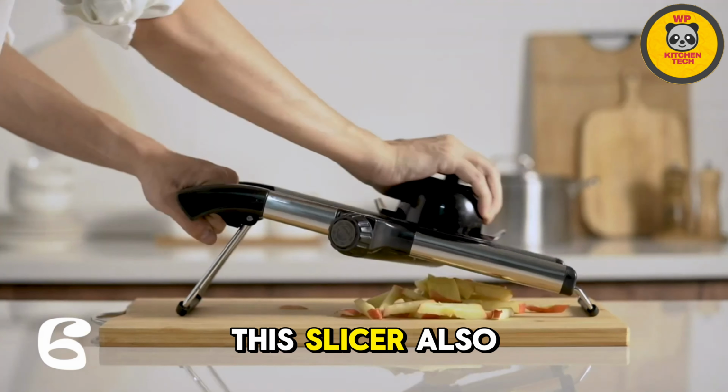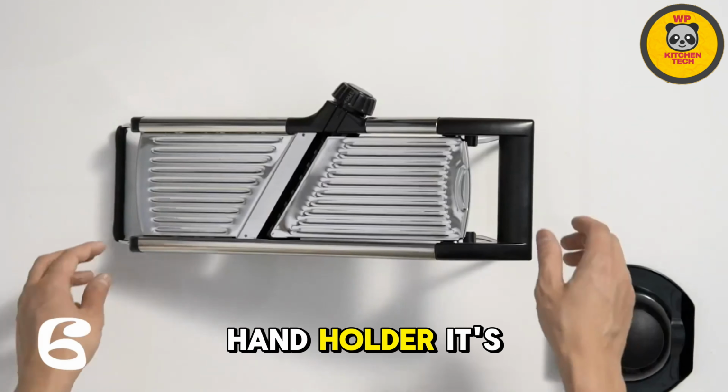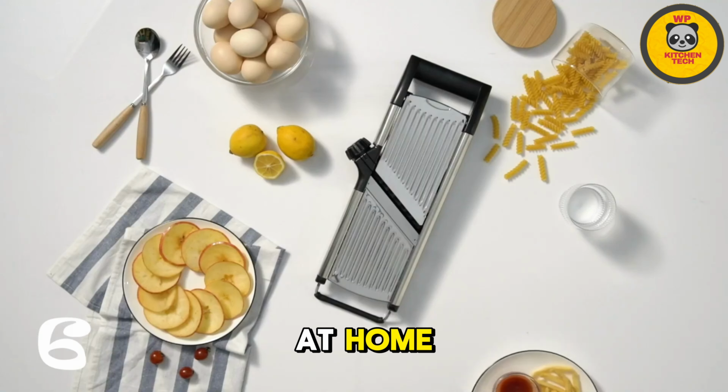kitchen. This slicer also prioritizes safety, featuring a protective cover for the blades and a safe hand holder. It's not just a time saver, but also a perfect gift for anyone who loves to cook at home.